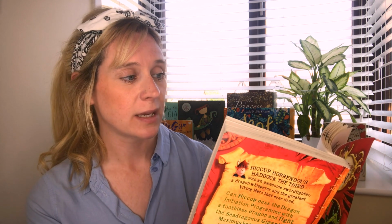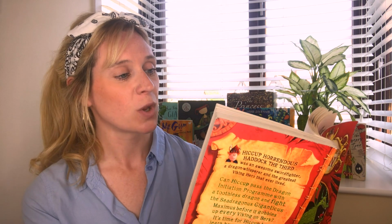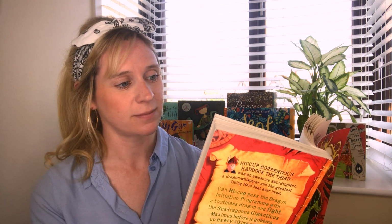"Untie the ropes," ordered Snotlout, his eyes popping with excitement at the thought of the dangers to come. "Hiccup goes into the cave first because he is the son of the chief," he sneered, "and if any of the dragons are awake, he'll be the first to know about it. Once we're in the cave, it's every man for himself. Only the strong can belong."